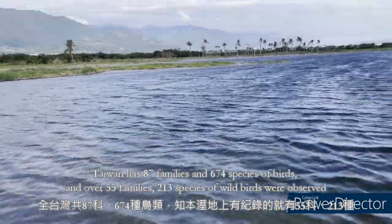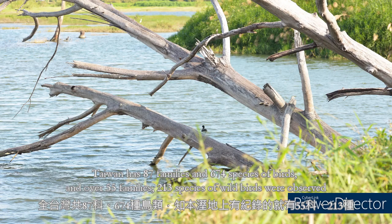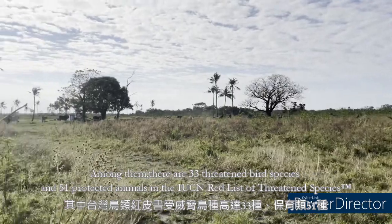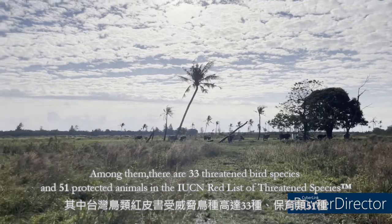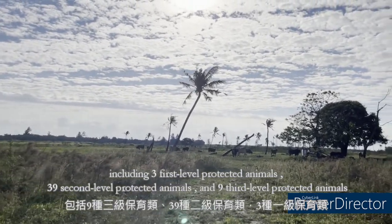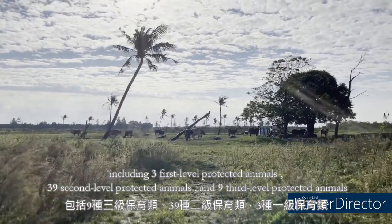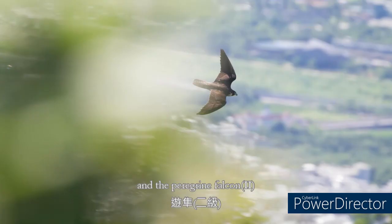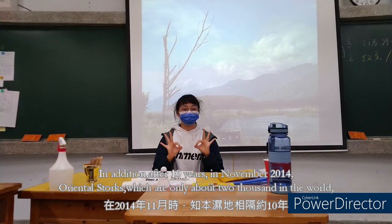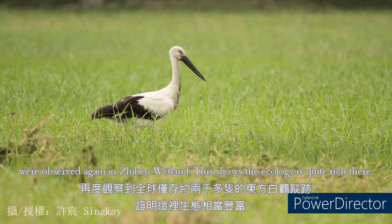Taiwan has 87 families and 674 species of birds, and over 50 families, 213 species of white birds were observed. Among them, there are 33 threatened bird species and 51 protected animals in the IUCN Red List of Threatened Species, including 3 first-level protected animals, 39 second-level protected animals, and 9 third-level protected animals, including the gray owl and peregrine falcon. In addition, after 10 years, in November 2014, oriental storks, which are only about 2,000 in the world, were observed again in Zhiben Wetlands. This shows the ecology is quite rich there.